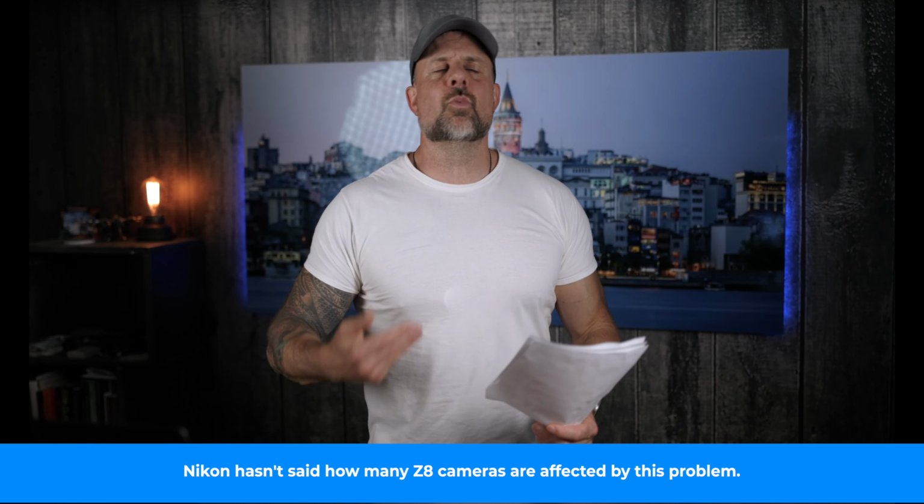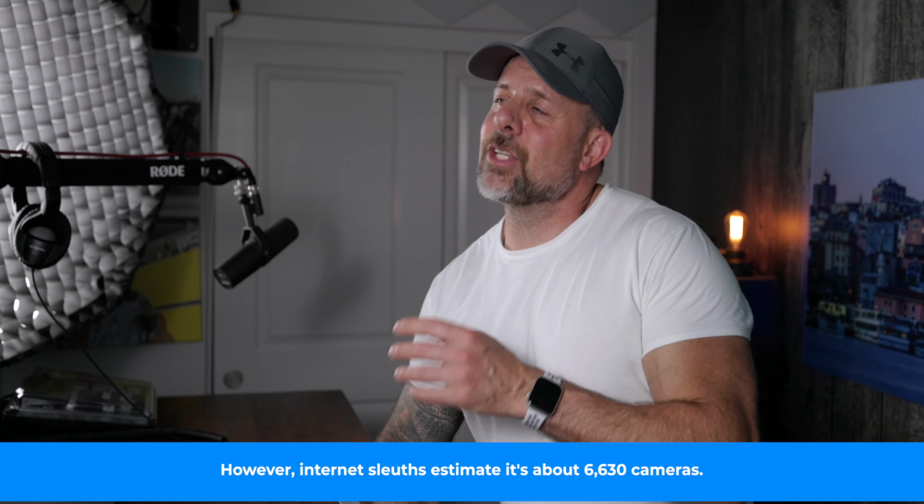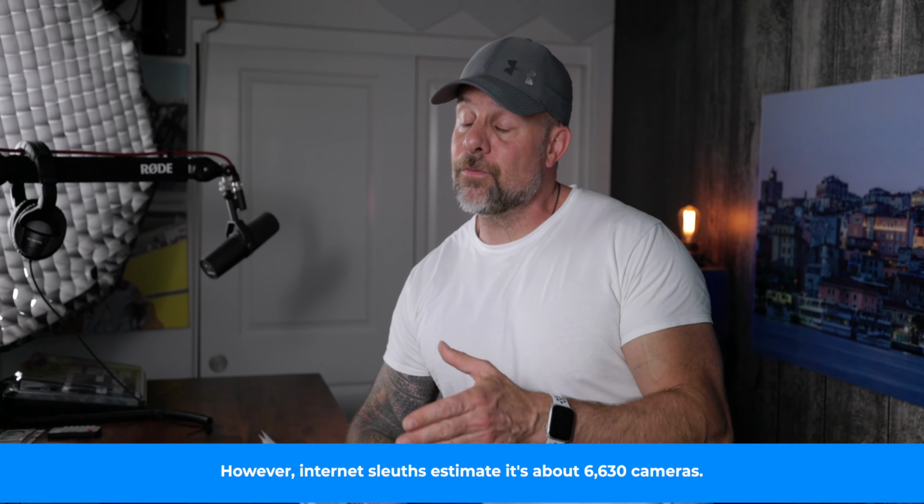It seems, though, this issue is really contained to an early batch of Z8s, and the issue also appears to be quite rare. So, what is the problem, you ask? Well, the cameras with this defect won't allow the lens to rotate to the locked position. Clearly, this is an issue as the lens won't seat properly and as a result, could fall off the camera.